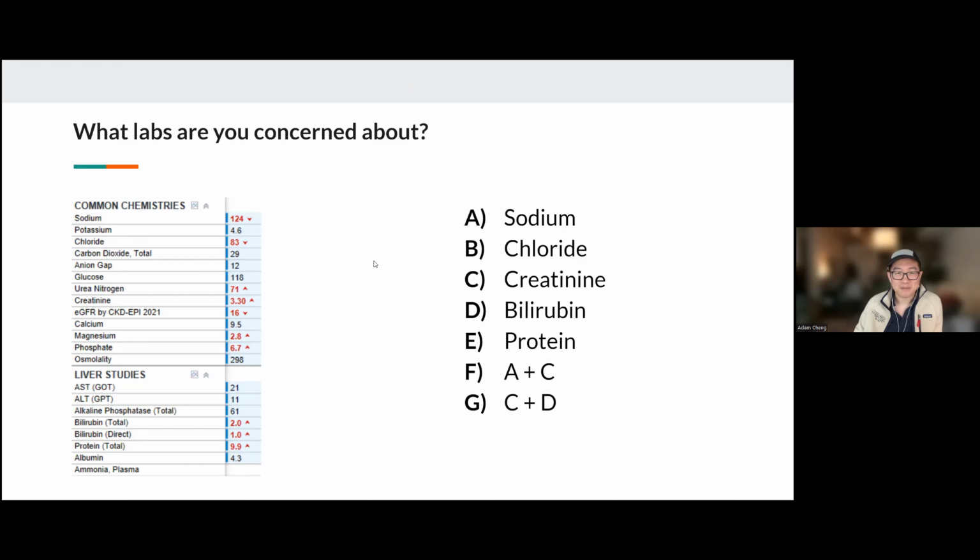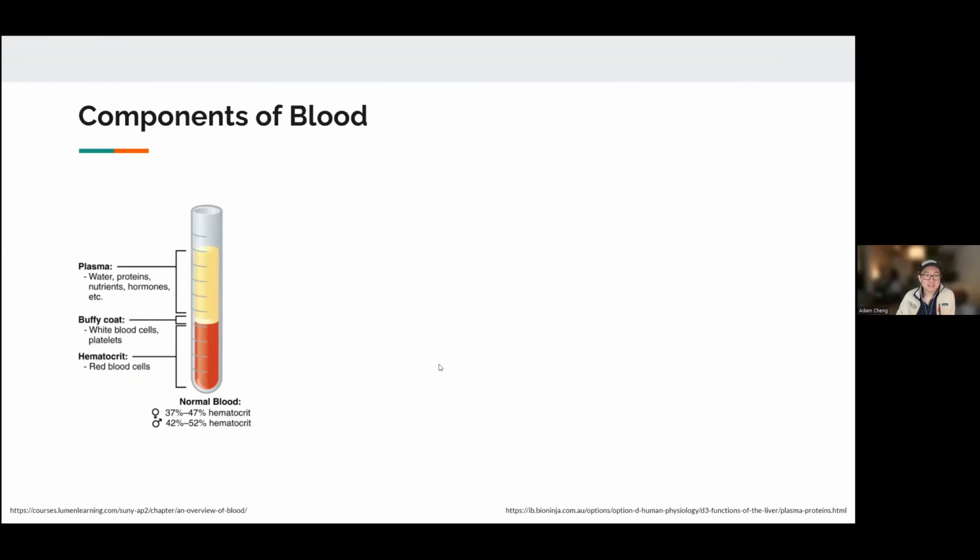Okay, great. So some of you are concerned about the sodium. Obviously, because this talk is about the gamma gap, you should be concerned about the protein, which is E. Even though I would be concerned about the creatinine and sodium too. A lot of you guys put down F. So why should you be concerned about the protein?